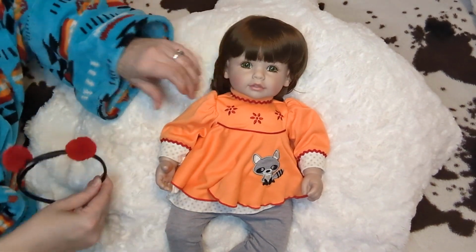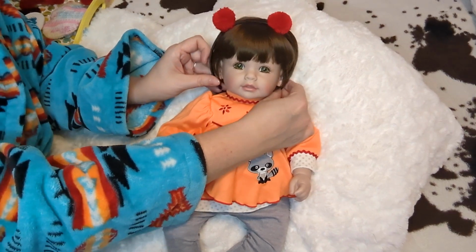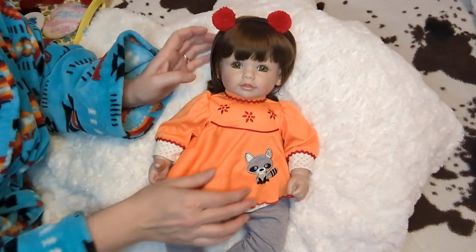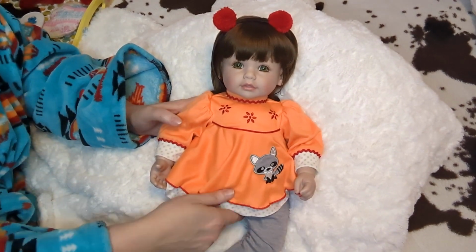Oh my goodness. This is a little headband that came with her. Just so cute, right? Look at that. So cute. She's such a pretty girl. Yes, you are. Yes, you are, Mama.